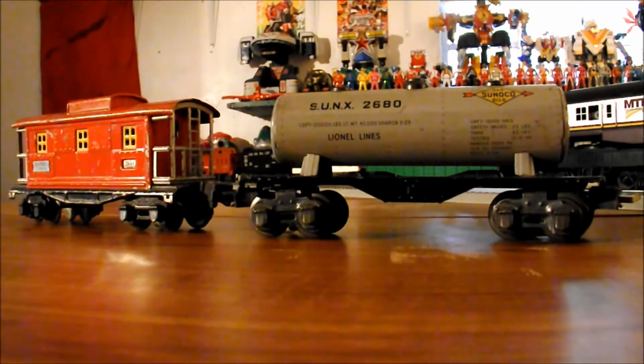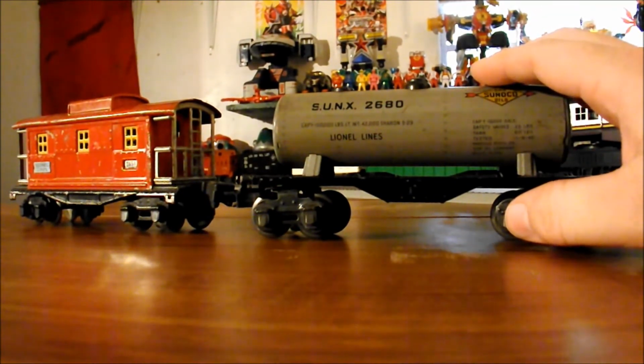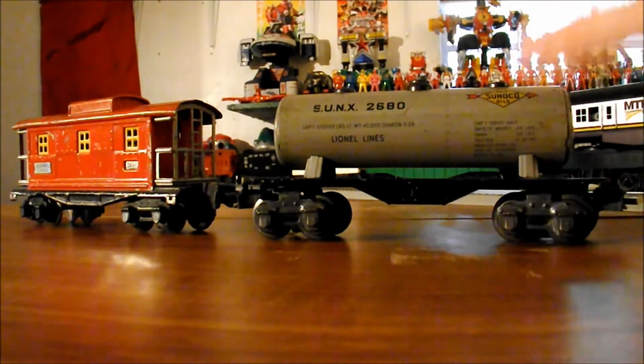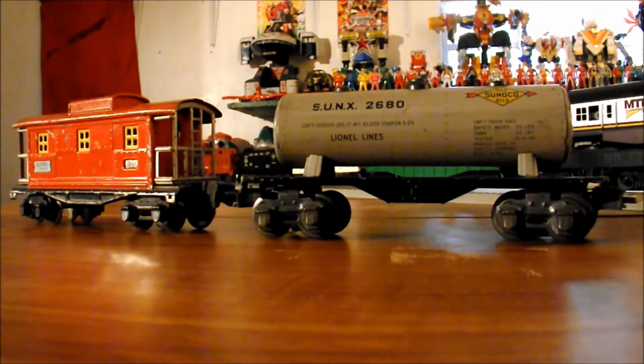These are both 2600 series cars. This one, the 2680 Sunoco tank car, and then the 2657 caboose. These are both products of the 1920s and 1930s, so they're extremely old, but given their age, they're actually in pretty good condition. The caboose came off of eBay, and the tank car I got at Trainmasters.